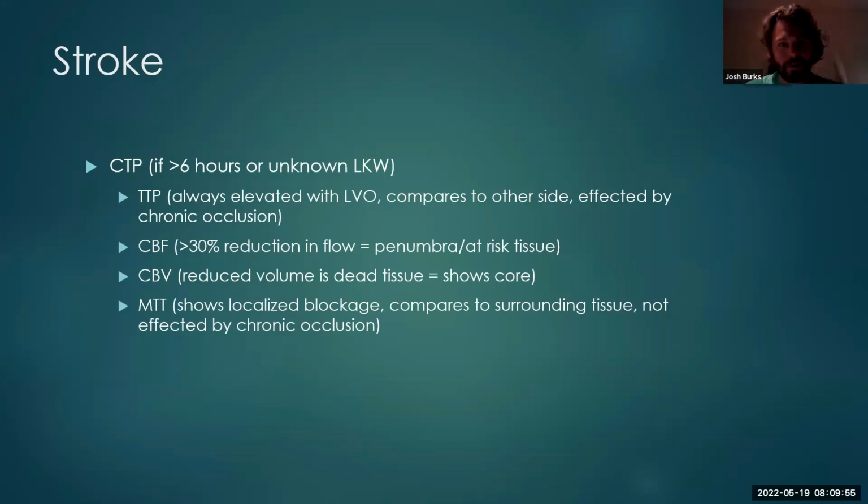TTP, you just compare the 2 hemispheres, and you'll see if there's some gross difference between the 2 in terms of perfusion. The cerebral blood flow shows you tissue that's at risk. That shows you the tissue that's not being perfused well. Cerebral blood volume: the dead tissue is not going to show cerebral blood volume. And so that's what you think of as being the core that's already stroked. And then the MTT shows that tissue compared to the surrounding tissue. So if it's an area that's chronically not getting perfused, then it's not necessarily going to show up.